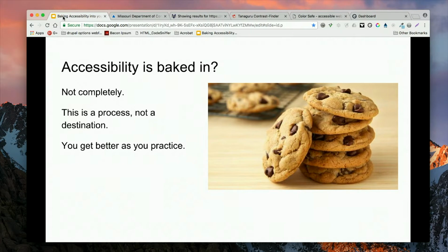So, after you've done all that, is accessibility baked in? No, it's a process. It's not a destination. You get better as you practice. It's like the Angry Bird cake. First one looks pretty hideous. After that, oh, you start to get better at it.